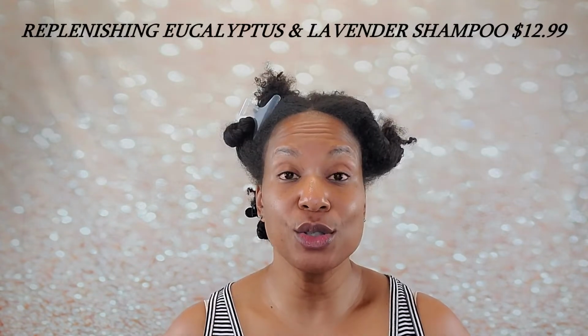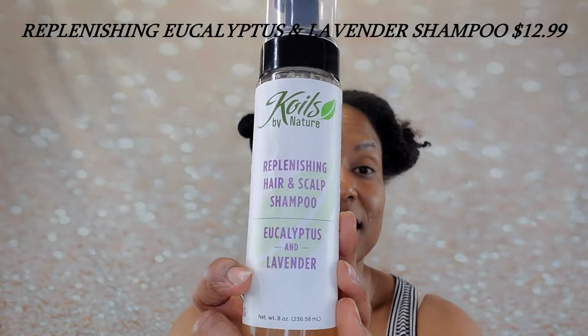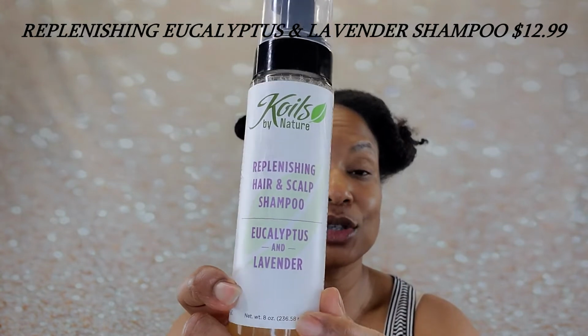First of all, I'm going to show you. I have not used these before. I'm so excited. The first thing I'm going to use is the Replenishing Hair and Scalp Shampoo, and this is with eucalyptus and lavender oil.